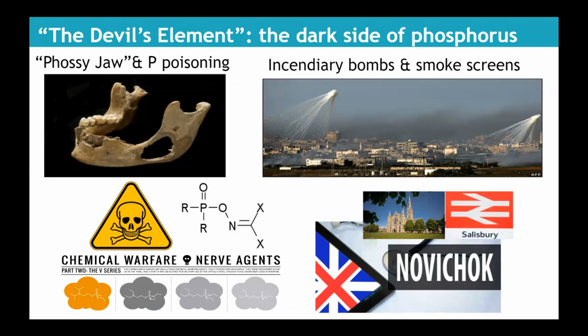Phosphorus is used in incendiaries, smoke screens, tracer bullets, and also as a key component of napalm. It's also used in chemical weapons such as the nerve agents sarin and VX, and also in Novichok, which of course last year was used to poison a former Russian agent in Salisbury in southern England. Next slide, please.